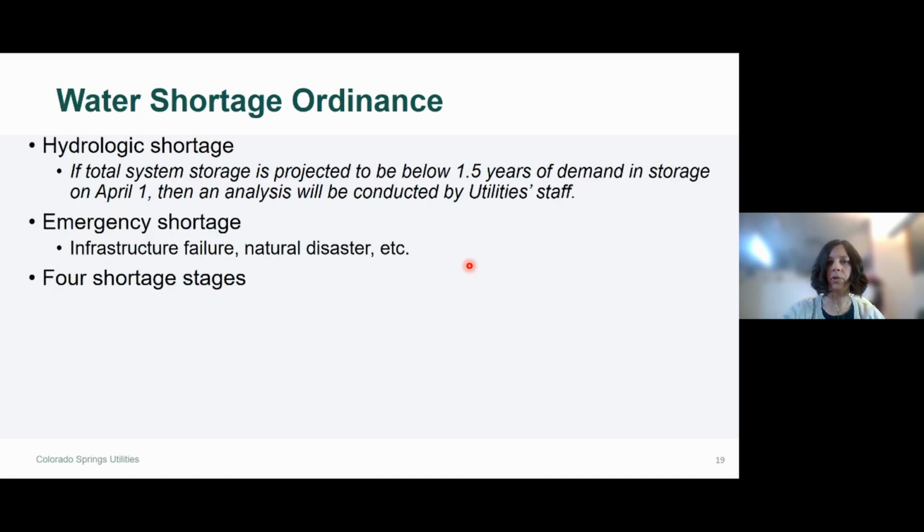So let's move on to the water shortage ordinance. This was passed at the end of 2019 and went into effect last year. And it describes two different types of shortage. We have hydrologic shortage, which is pretty much what I've been talking about. And then there's emergency shortage, and that's just unforeseen things that can happen at any time. So we're focusing on hydrologic shortage.